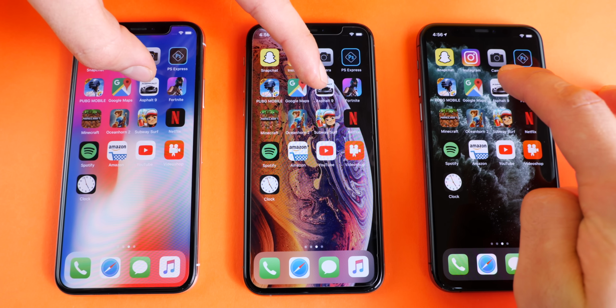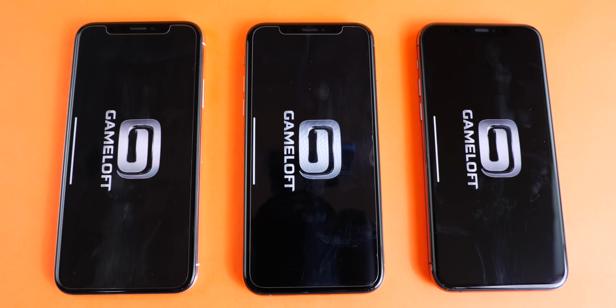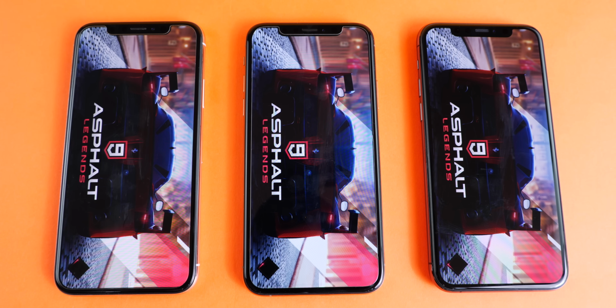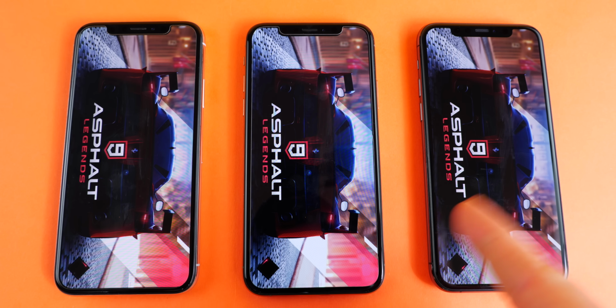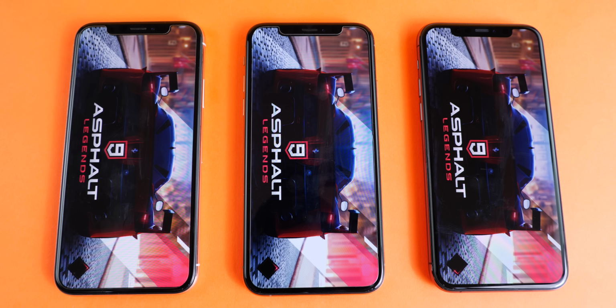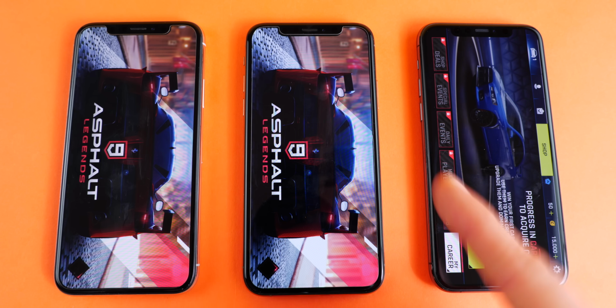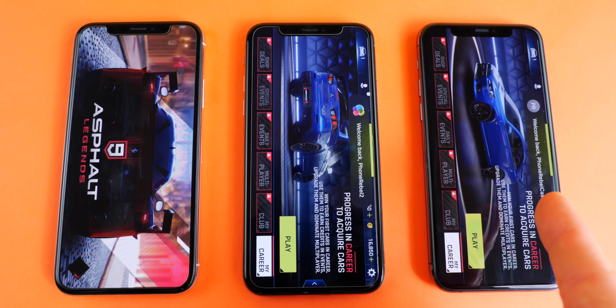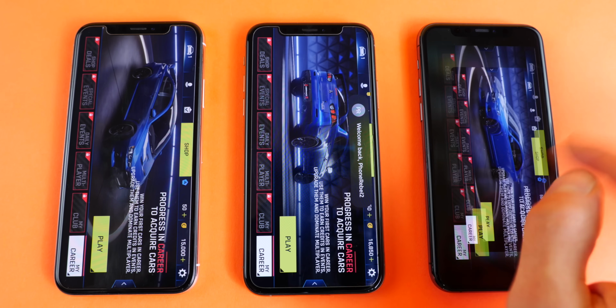Asphalt on all. 1, 2, 3. And this one is fairly heavy on all of them. Fortnite by far was the longest loading, and the iPhone 11 Pro suffered heavily with that one for whatever reason. And it appears that this one is loading first, yeah. So in a standalone race, it did load first without anything else really going on in the background.